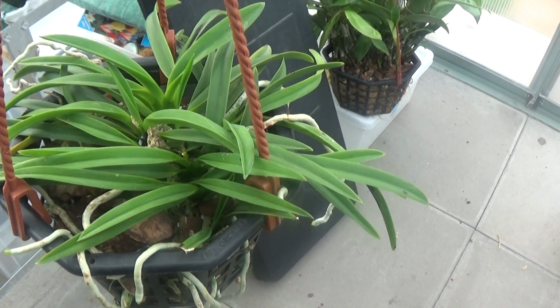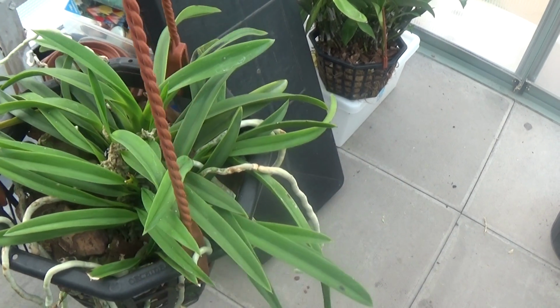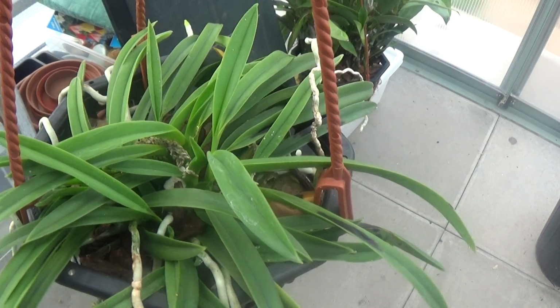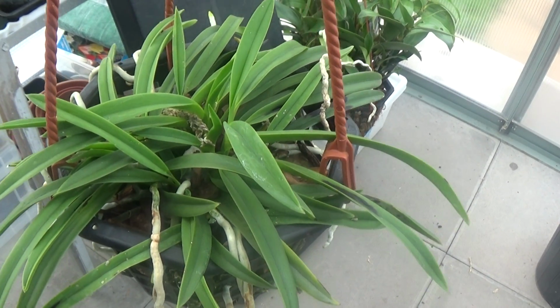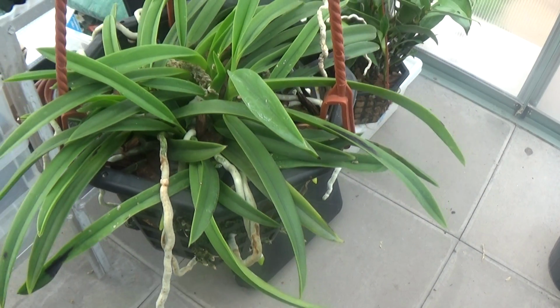And a Neofinetia falcata, which is growing quite nicely. It's had 2 spikes on this year. I missed filming the flowers on them, but you can see that it's growing very, very nicely.